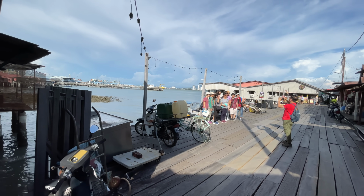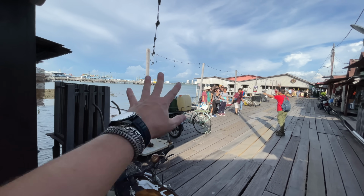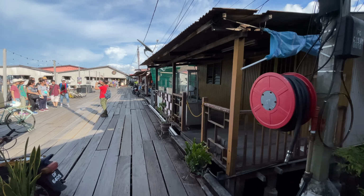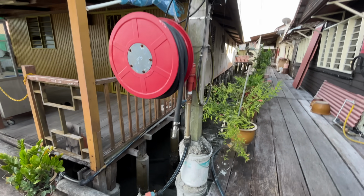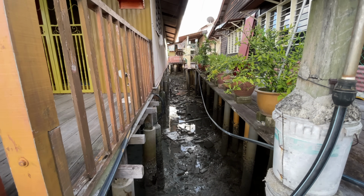There is already the open sea and the new jetty with the big ships, Penang City over there, and I want to show you a little bit how the houses are constructed. They are basically on piles, and there is water when it's high tide.